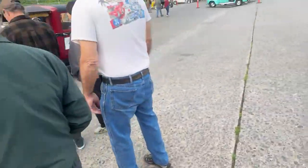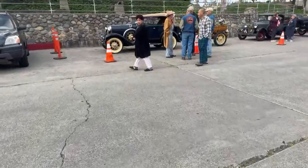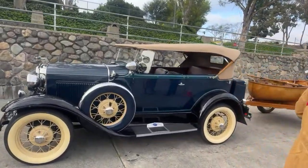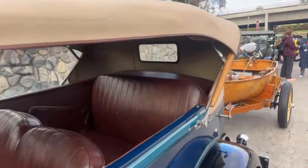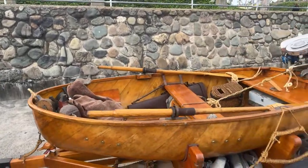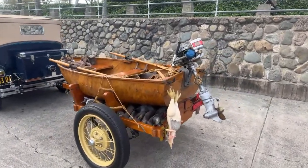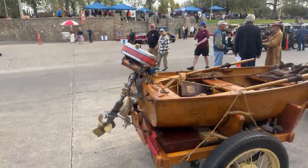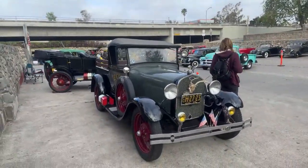All right. So we're gonna keep going. It's the Phaeton Model A 31. Their little tow hitch for their little wooden boat. That's kind of cool. I dig the little wooden boat. That's pretty snazzy. I can dig that. It's our 29 Roadster pickup.